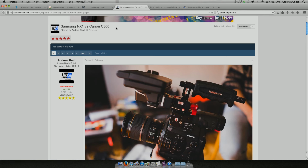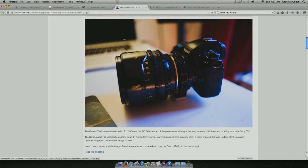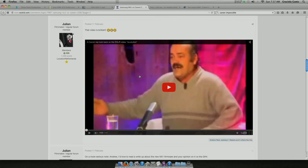Well, let's see here. It's EOS HD, so that's Andrew Reed's website. Somebody says, looks like something big is coming. So of course, you're comparing a camera that streeted for $15,000 with something that streets for $1,500. So you're comparing the two. Meanwhile, with my apples and oranges, of course I have a set of Cooke Panchro Primes sitting around to adapt over to my Samsung NX1 camera. So then here, this guy wants raw video on the camera. So here's $15,000. And curious to see, I don't know how something big is coming.